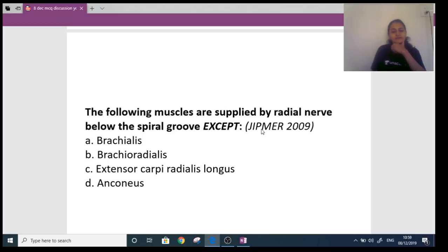The following muscles are supplied by radial nerve below the spiral groove except. Read the question very carefully. The following muscles are supplied by radial nerve below the spiral groove except. You should not get this incorrect. There seems to be a confusion between C and D. Some people say C, some people say D.